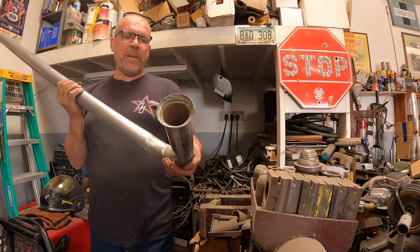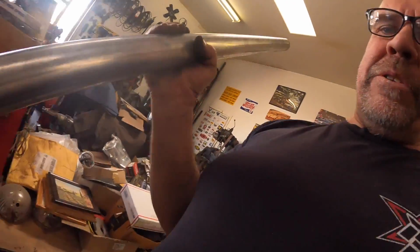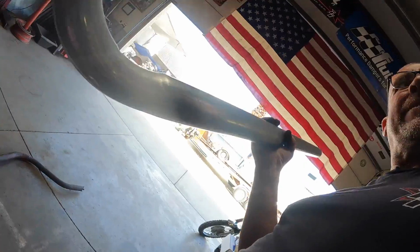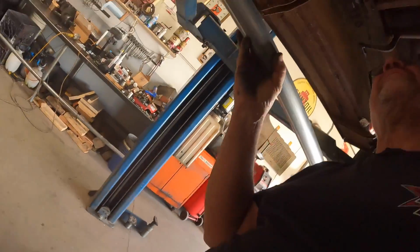There we go. Nice big 45-degree flange with a little bit of ball in the bottom. And then we'll figure out how long we want the front section. I got to figure out what muffler I'm going to put on. That's going to determine that. And we'll put that up on there. So that goes right up in there like that. That'll bolt up tight.